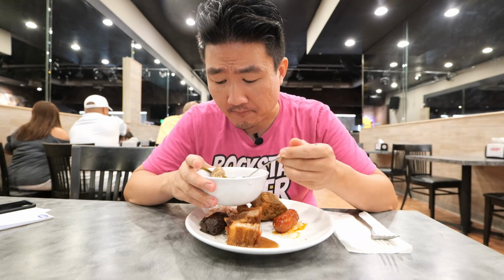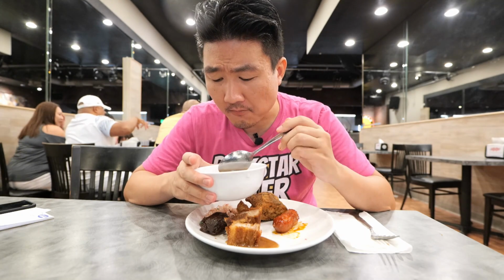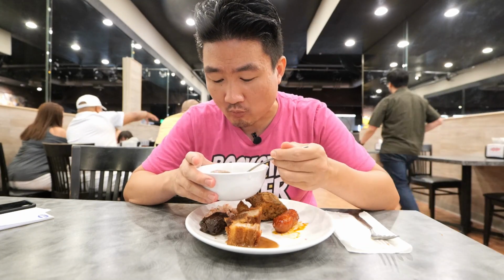Wow, this is so good. This is really delicious comfort food right here. Now here is a dish that I've had before, the lechon. It looks so crispy.